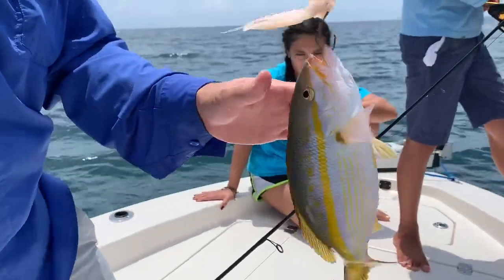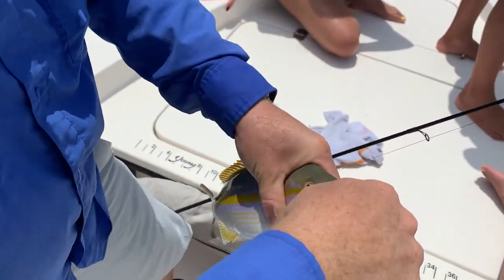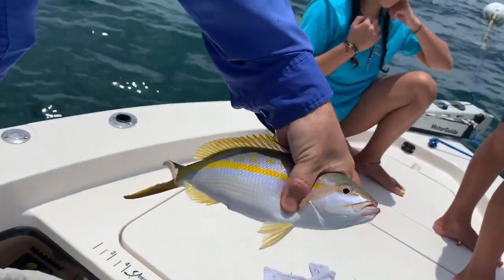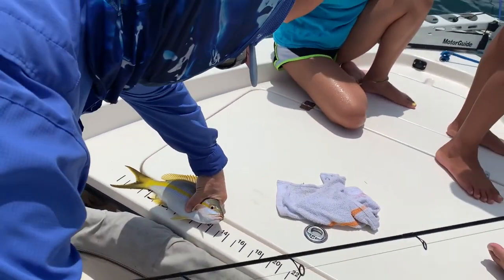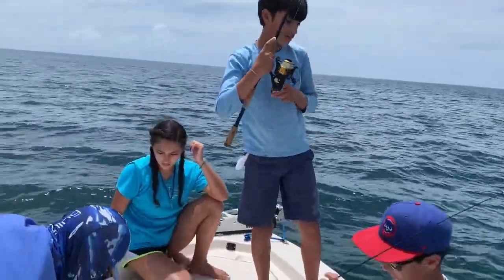He's pretty. Yeah, he took it out of my hand. Oh my gosh, that's gorgeous, man. I love when they turn pink. He wanted to poop one more time before he went in. Dude, nice fish. It's 14. Yeah, it's just over 14 and change. Yeah, he's 15, bro.